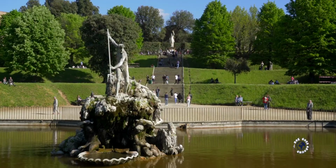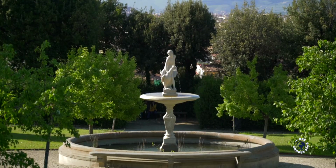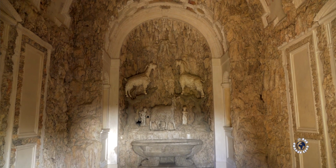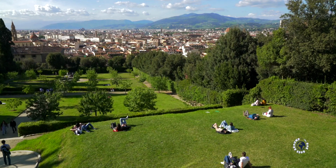This is the most famous park in Florence. It was built for the Medici family, and it's more like an open-air museum with all its statues and fountains and even artificial caves. For almost 4 centuries, these gardens were exclusive for the Grand Dukes of Tuscany and for a short while, Kings of Italy.